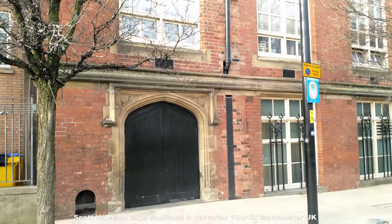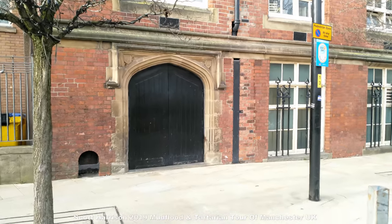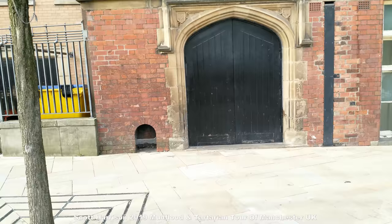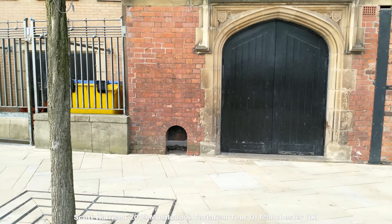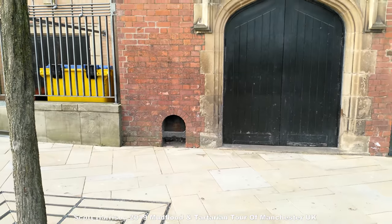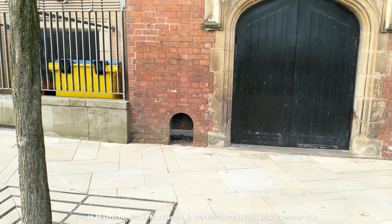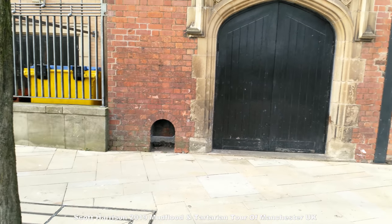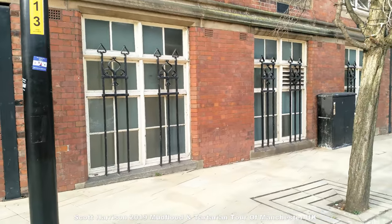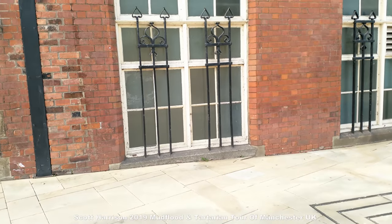Unusual to have windows bigger than a doorway, you know, when it's a double doorway like that. Well, however, the little archway there indicates it's at the right level. So it kind of conflicts a little bit, but as you move down, there are signs.